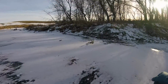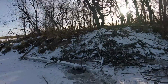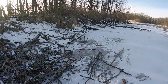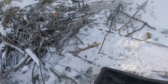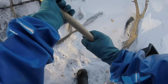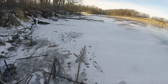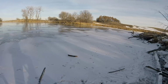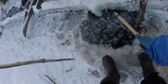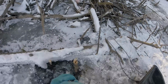We are coming up on the 3 house runs that we set yesterday. I don't see any air in the first one. We're gonna take this stick right here and use it to check traps. Ooh, look at that. Perfect swivel stick. We're just gonna use this to check traps. Because I think there's just a couple big beaver in here probably, and those otters.